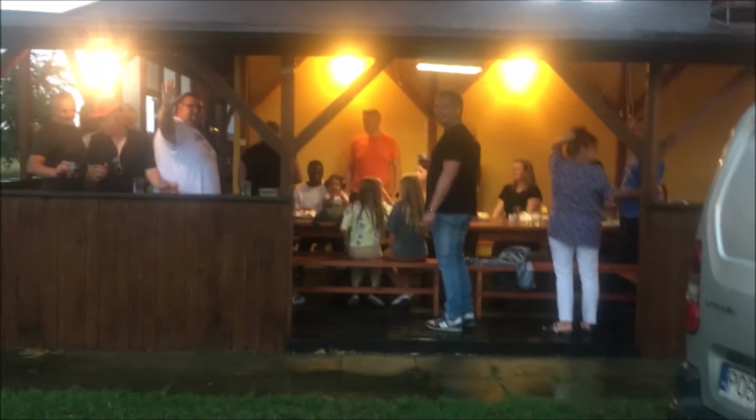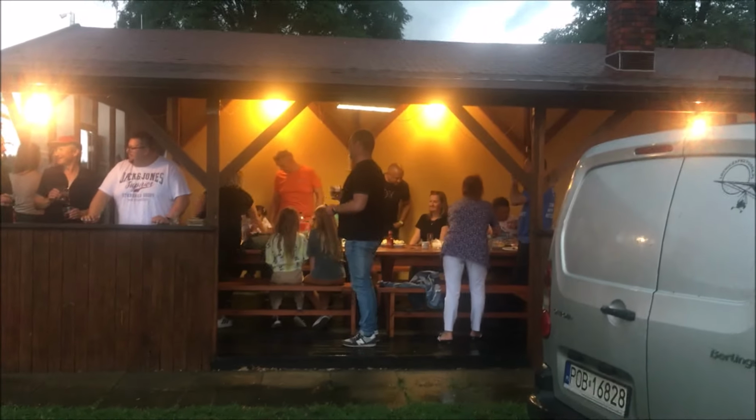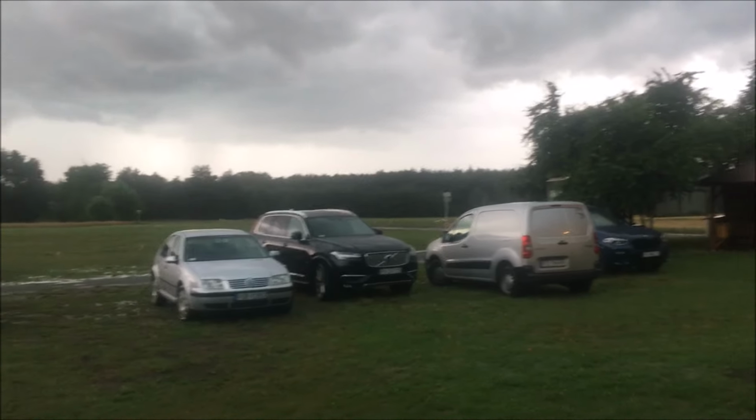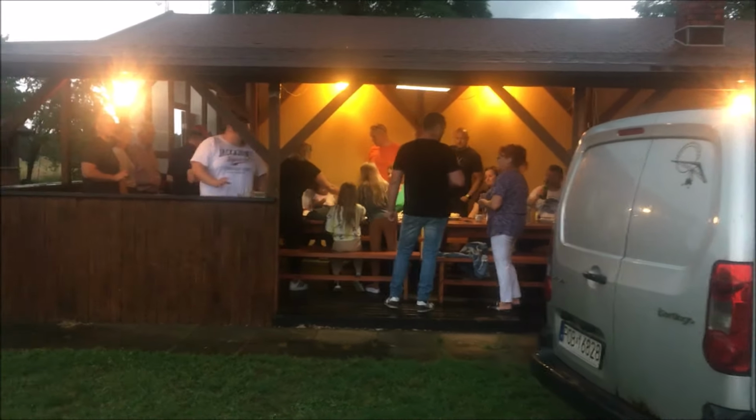So look where we've ended up. We did a diversion because of the rain with thunderstorms and lightning in front of us, and then we diverted into this little field and we're at a birthday party and they've plied us with food and whiskey and we're stopping here the night. So how good's that?